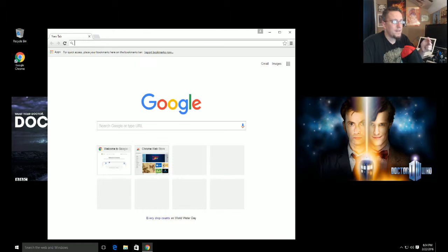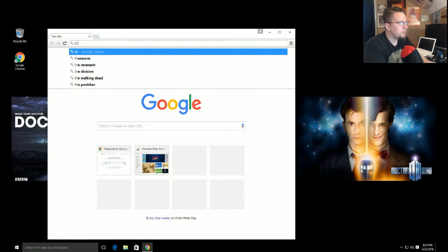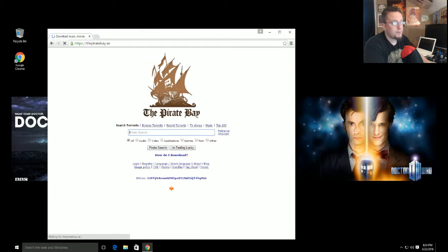But are we protected in that browser? No, we're not, because I'm going to use one of my favorite sites in the world, and this might get a little weird looking. So we're going to go to thepiratebay.se. Why? Because I don't condone pirating, but it does show me a really good example of what a website's going to look like with or without ad block. This is what we're going to install.